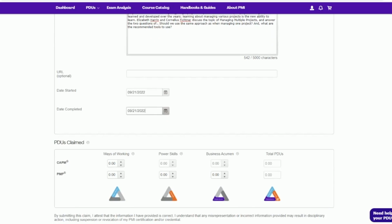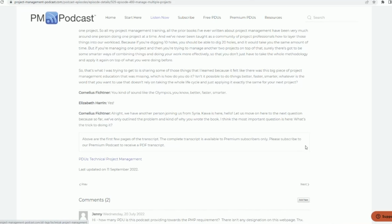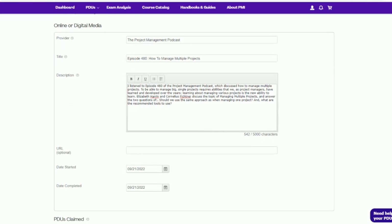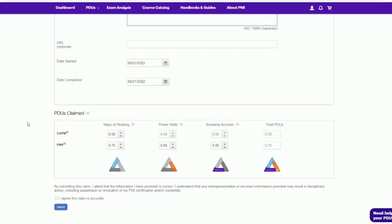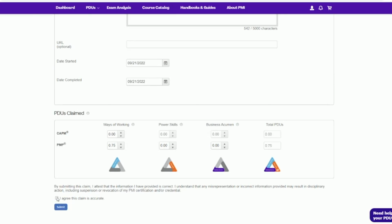And for the last section, we need to fill out which part of PMI's talent triangle we're claiming our PDUs. Is it the ways of working, power skills, or business acumen? For the podcast episode that we just listened to, it says on the bottom of the page that this falls under technical project management, which means that this falls under the category for ways of working. Since this podcast is about 45 minutes long, input that you have 0.75 PDUs under ways of working. Checkmark the box that you agree the claim is accurate and then click submit.